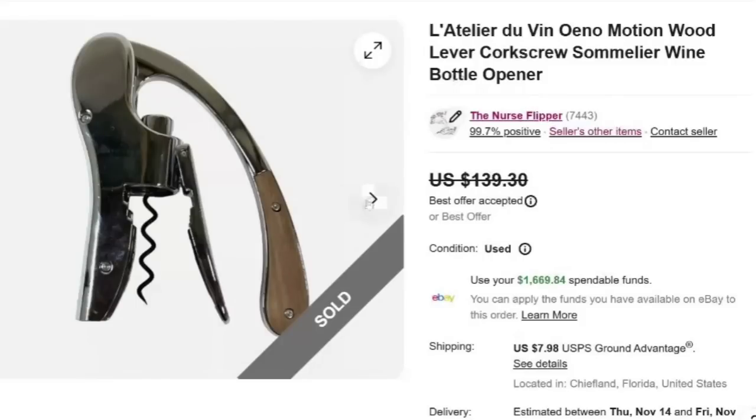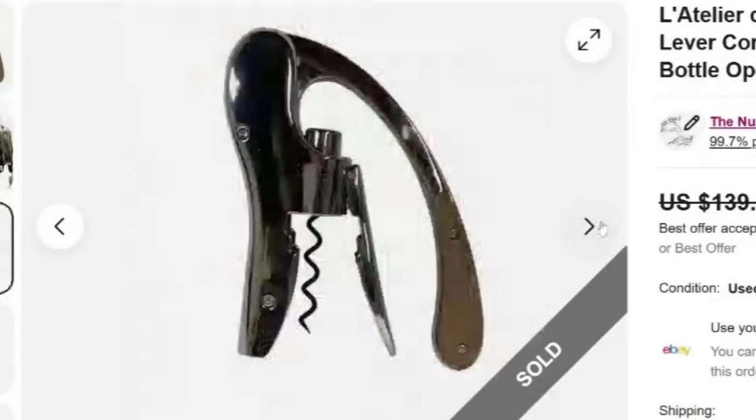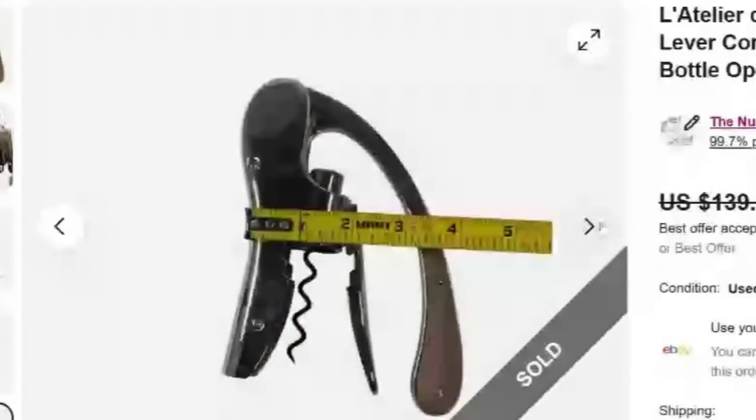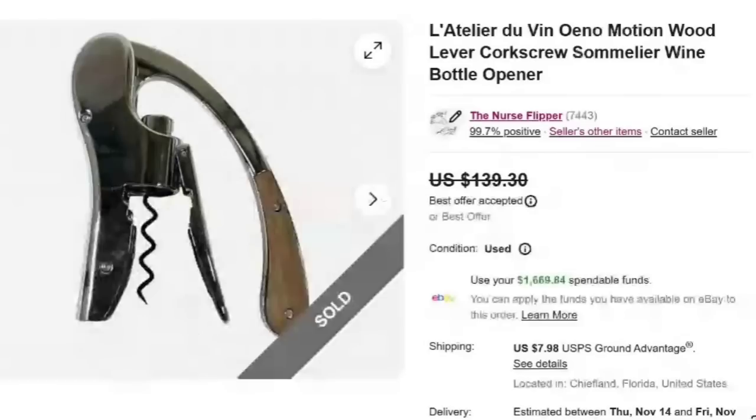So this is what I looked up right here, the Liadele Duveen, and I found it on Google Lens, and I was like, holy crap, this wine opener is worth over $100. So make sure you keep an eye out. And this came in a lot of stuff I got, but I looked it up, and I'm very, very glad that I did.